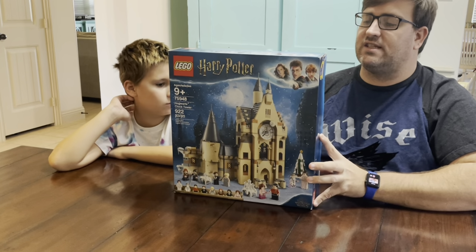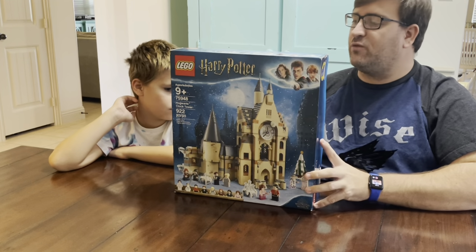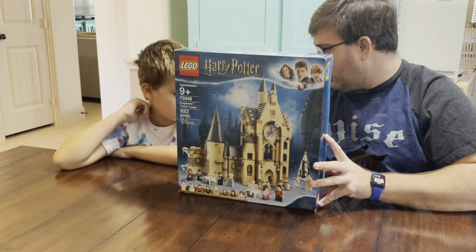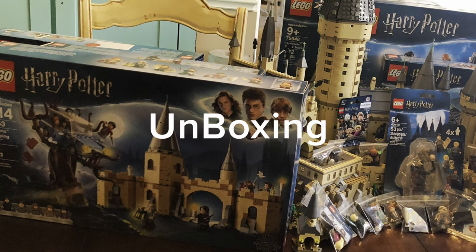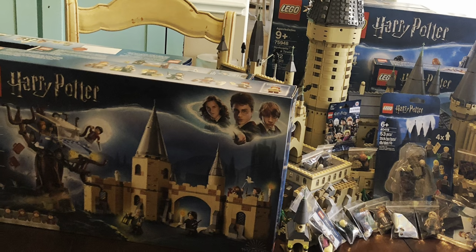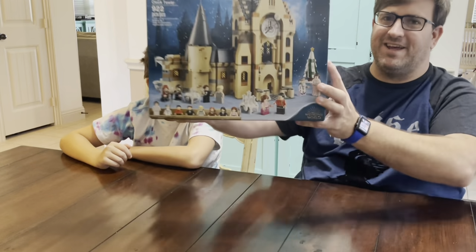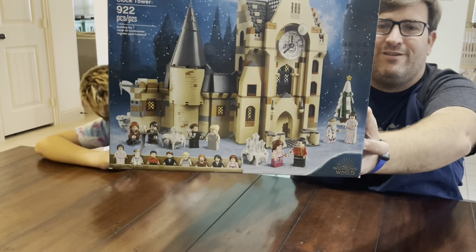This is Lego set 75948, the Hogwarts Clock Tower. Are you ready to unbox? Yes. All right. Here is the front of the box here.